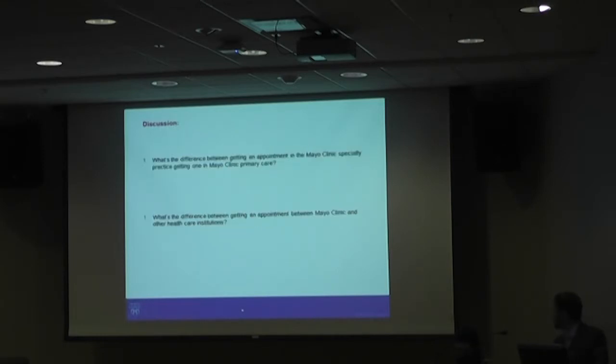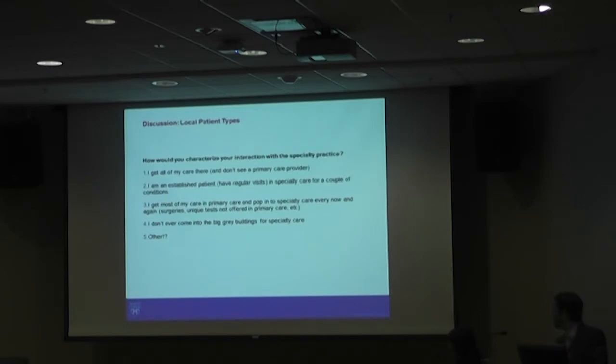What about the others? Who are the others? I don't ever come into the big gray buildings for specialty care. Do we have any of those? Anybody so healthy they never see a doctor? Raise your hand. Well, for specialty care, I'm in that number 4 category. I unfortunately haven't had specialty care needs. And when you turn 50, you start going into the gray buildings. So no others out there, right? Is there any others? Any that I didn't really capture?